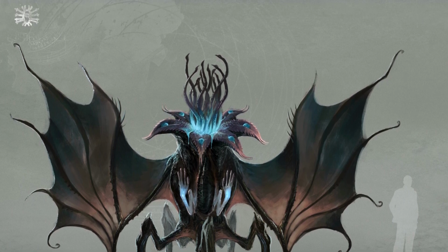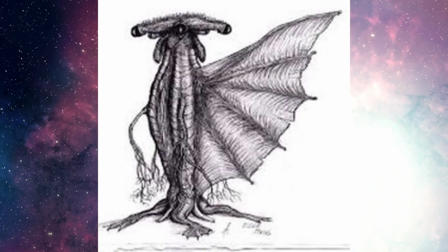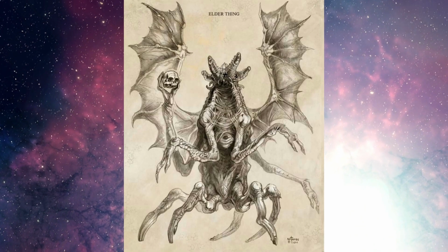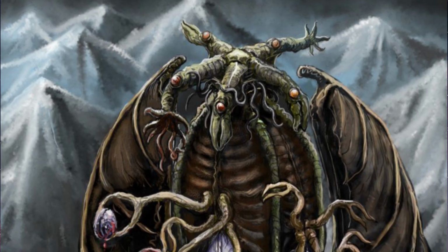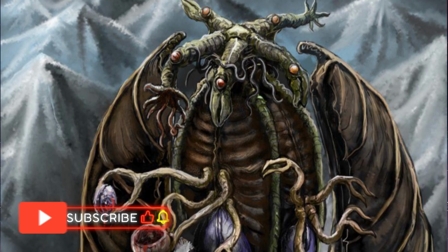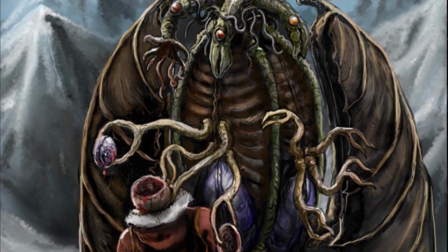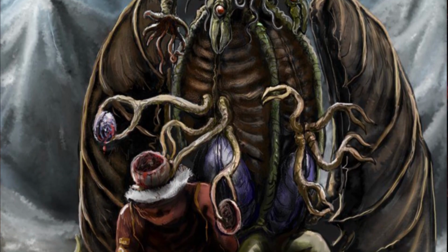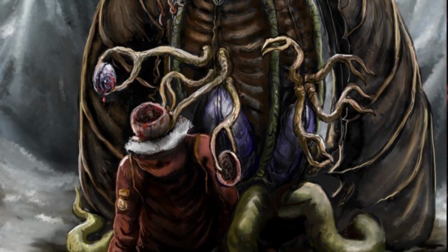Unlike most Earth organisms, the Elder Things were not just biologically advanced, but also technologically sophisticated. They built massive cities, developed advanced tools, and even created genetically engineered organisms, the most infamous being the Shoggoths. This level of intelligence suggests that their brain structure and cognition were fundamentally different from our own.